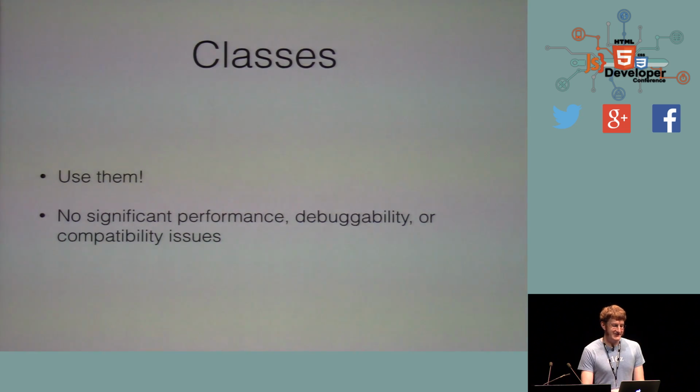So in summary, classes are an example of a great feature that you should just use. There's no significant performance issues, debuggability issues, or compatibility issues. And in fact, it makes your code more maintainable because it makes it shorter and it makes it obvious that it follows good patterns.